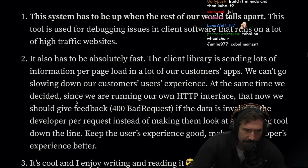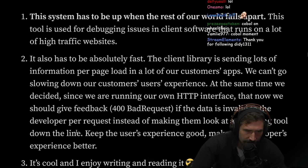At the same time, since we are running our own HTTP interface now, we decided we should give feedback with 400 bad requests if the data is invalid, to the developer per request, instead of making them look at the reporting tool down the line. Keep the user's experience good. Make the developer's experience better.